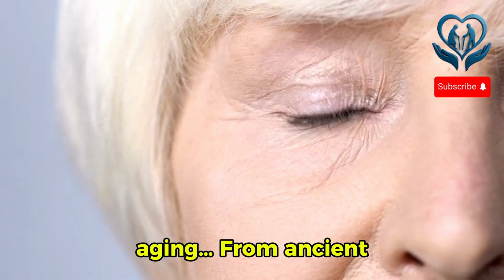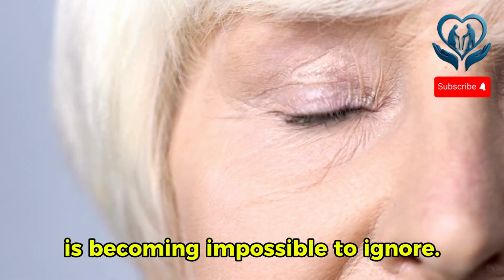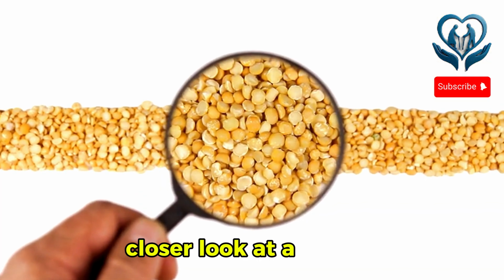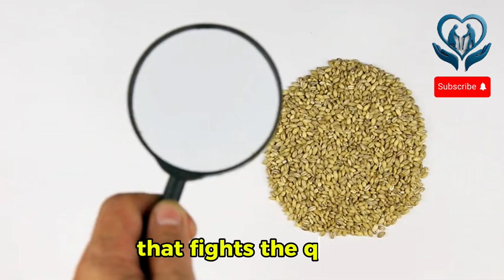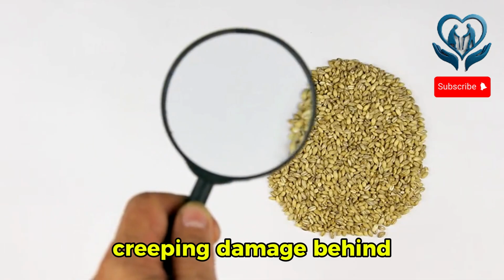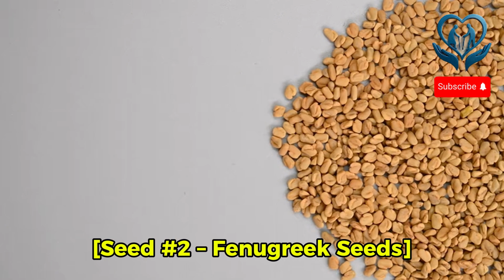From ancient traditions to modern science, the power of seeds is becoming impossible to ignore. And now, let's take a closer look at a golden seed once treasured in Ayurvedic medicine, one that fights the quiet, creeping damage behind cataracts, blurred vision, and diabetic eye disease. Seed number 2, fenugreek seeds.